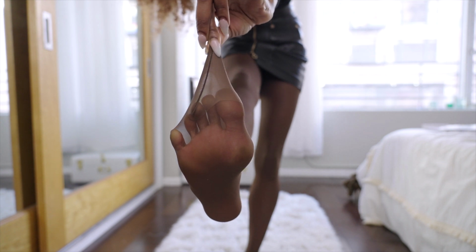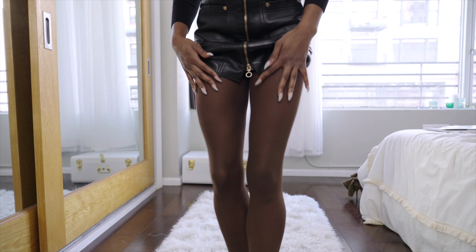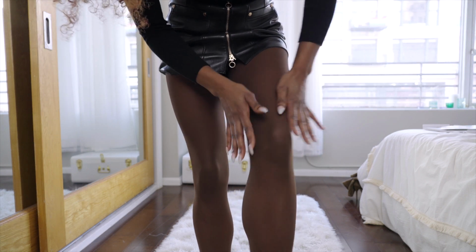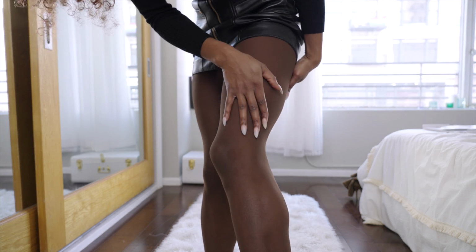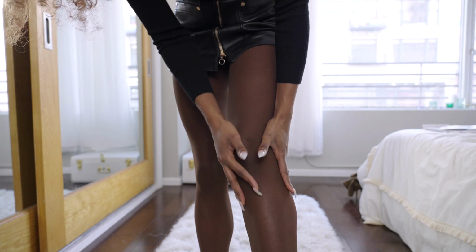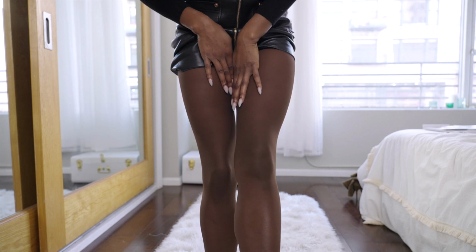I love that. That's what I look for in a pair of pantyhose. If you get in close, you can see how seamless it is in comparison to my skin. It's just the perfect fit. It's a perfect color, and the texture is so soft and silky.